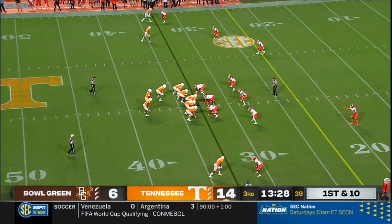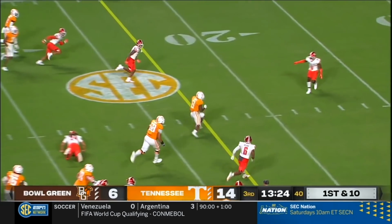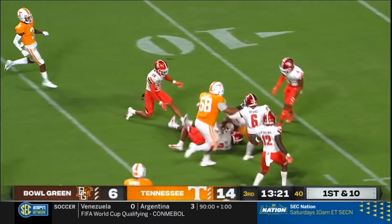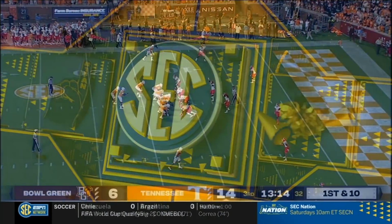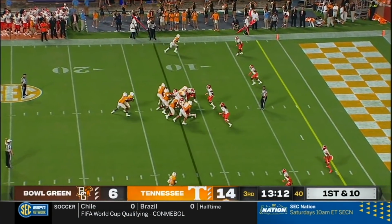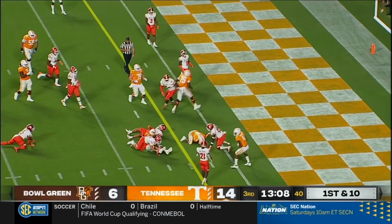Well, that was Devon Ferguson, the guy right there that reviewed the penalty, the DB. He sat in the transfer portal forever. Evans into the game at running back after Small took himself off, and he finds 21. And Tylen Evans with a big gain. Back to Evans. Evans with a first down.